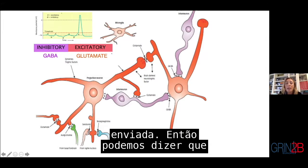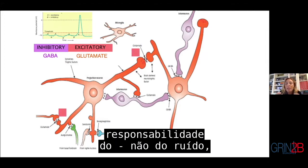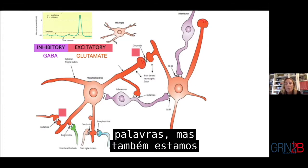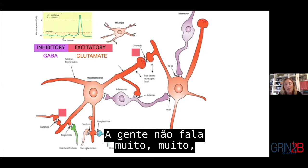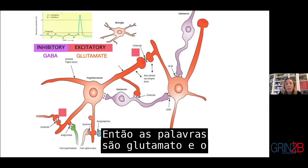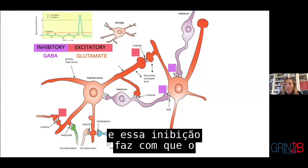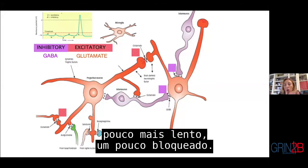So we can say that excitatory communication mediated by glutamate is responsible for, if we can compare this communication to a conversation, the words. In a conversation we are saying some words, but we are also making some silence in order to have a kind of harmony. We don't talk a lot all the time, or very, very loudly, but we need to stop a little bit in order to understand everything. So the words are glutamate, and the silences are managed by GABA, which is the inhibitory neurotransmission. And this inhibition makes the neuron stop this conversation a little bit, and so the action potential is slowed down, a little bit blocked.